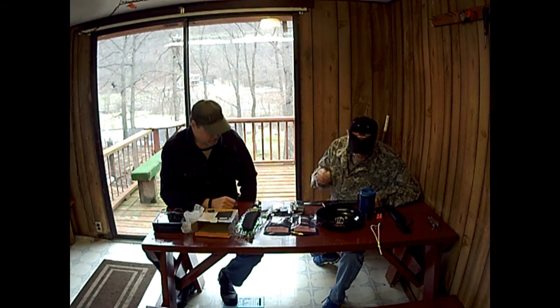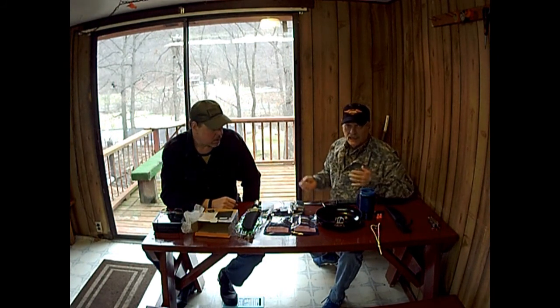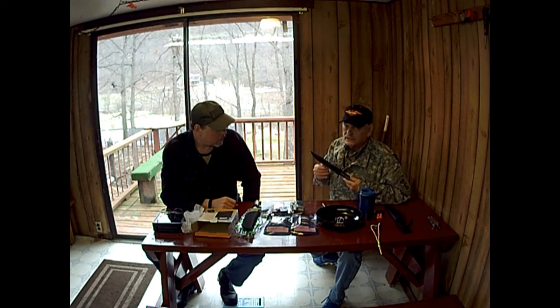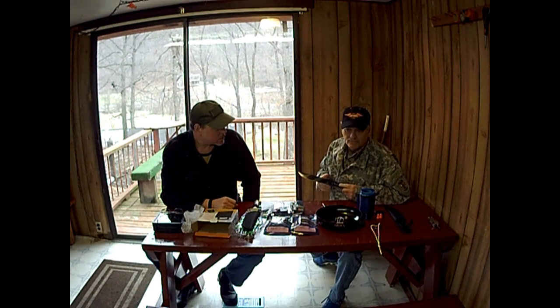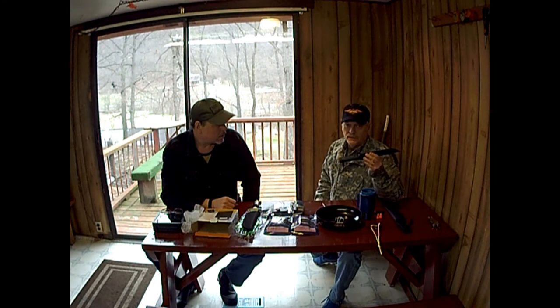Everybody's got their favorite knives you carry on your side or in your bug out bag. At $8 or $10, this is a nice knife to have, but in a survival situation, I also thought it'd be kind of cool. This would make an excellent spear.